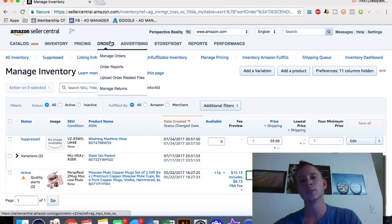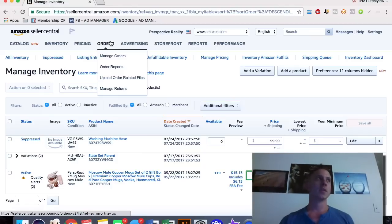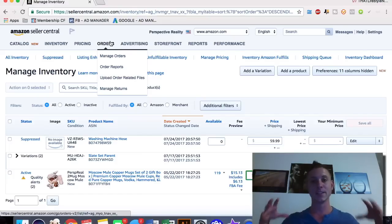Manage orders, sometimes if you want to see the names and addresses and things like that of people who are ordering your products to create a lookalike audience on Facebook, you can do it this way. If you're doing fulfilled by merchant, right, so if you're shipping things out from your house rather than doing Amazon FBA, and for those of you who don't know, Amazon FBA, fulfillment by Amazon, means that you're shipping your products into Amazon's warehouses and they're handling all the fulfillment for you. So they're going to package it, they're going to ship it out, they're going to accept the payment, they just take their fee and they give you the balance, right?